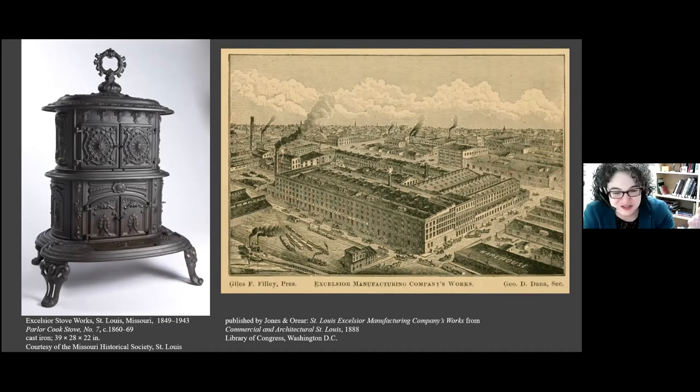And then also it took creativity and ingenuity to design the floral embellishments that decorate all parts of this stove's exterior. And it was really meant to be a decorative object because it was intended for a parlor.